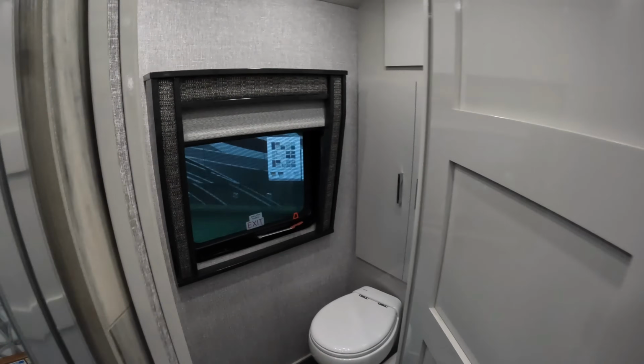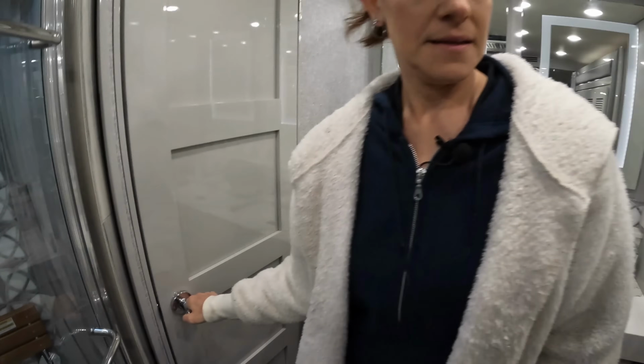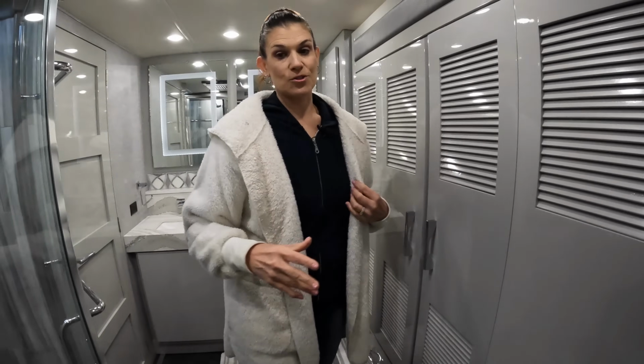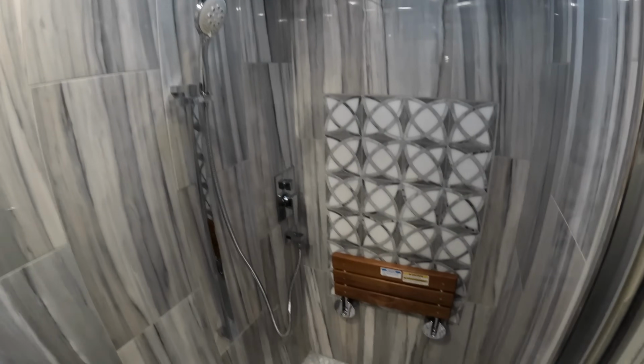Look at that. And I like they separate the toilet, so if you're going to do your business, you can exhaust it out and nobody has to. Exactly, and then you have your laundry in here. Now, I love the layout of this coach. I like the quality and the little intricacies of the Newmar better, but this is a phenomenal layout. That's just showing the shower. Yeah, that's beautiful. All tiled out.